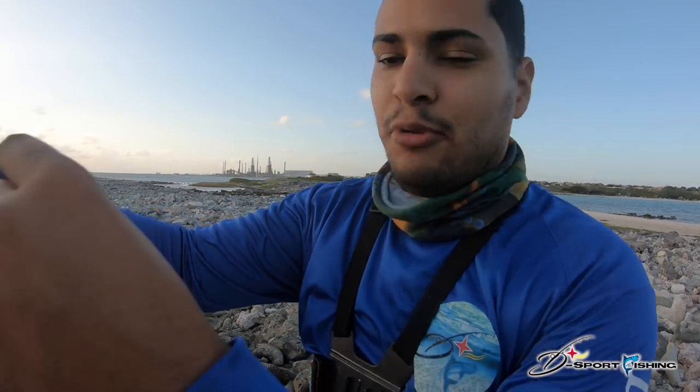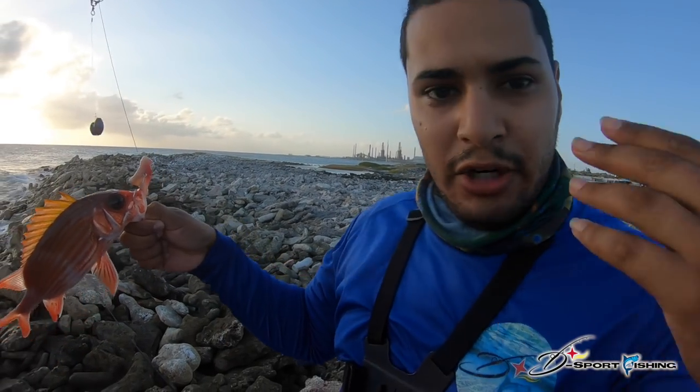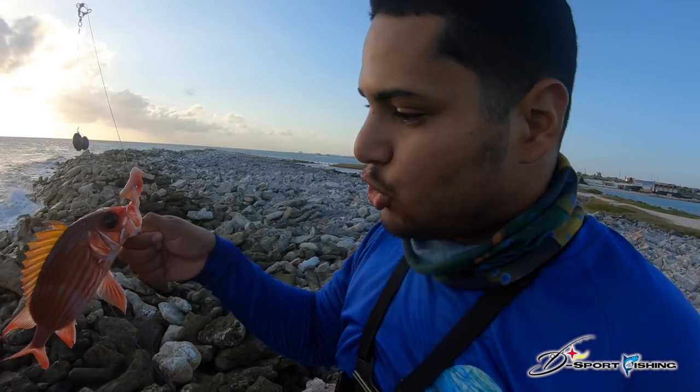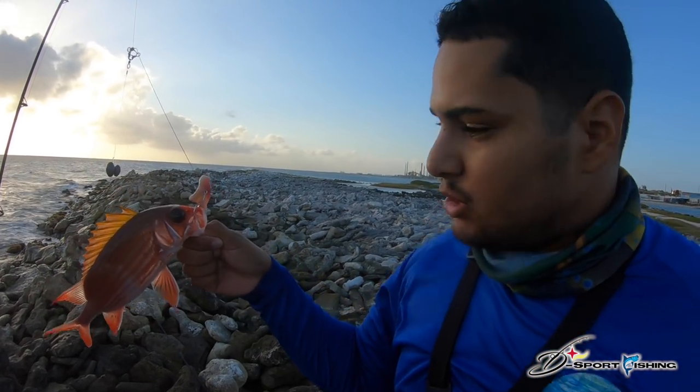This is a good size squirrelfish. I'm learning the name, guys, thanks to a friend who told me. Normally we call it red snapper, but the original name is squirrelfish. It's a good size one. If you want, you can keep it.